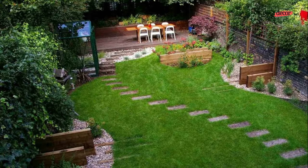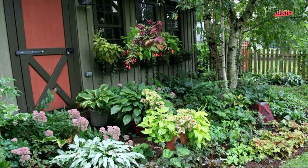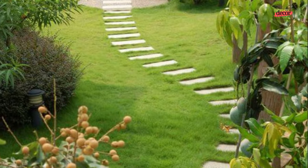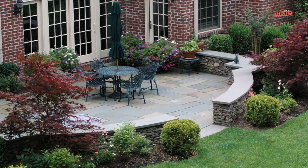Seventh, choose the right plants. Select plants that thrive in your climate and require minimal maintenance if needed. Eighth, incorporate hardscaping elements. Patios, walkways, and retaining walls add structure and functionality to your space.